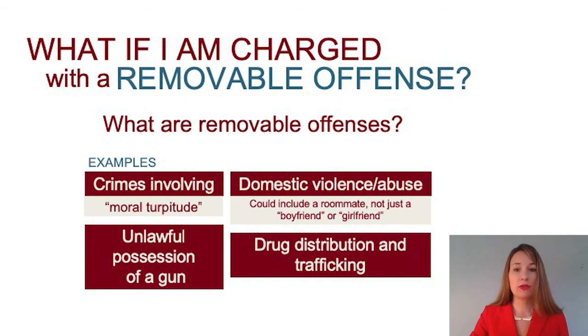If you have any encounters with law enforcement while you are a student here at the University of Minnesota, we encourage you to contact one of the attorneys at the Student Legal Service. We are here to provide assistance and help you navigate the legal process.